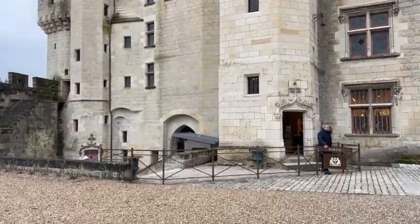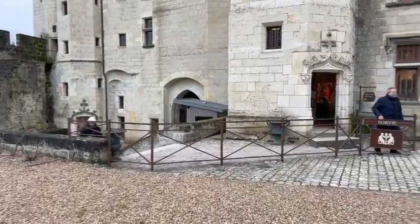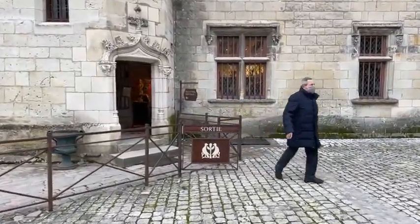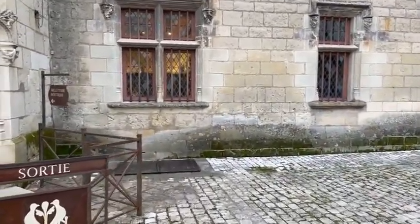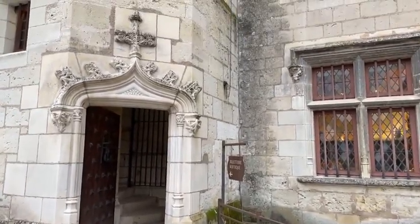So this is what the Château de Langeais is known for primarily. It's the wedding of Anne of Brittany. I was going to say the secret wedding. They didn't want all Europeans to know about it because imagine what a powerful alliance that was going to be. And they just announced it once it was done, roughly.